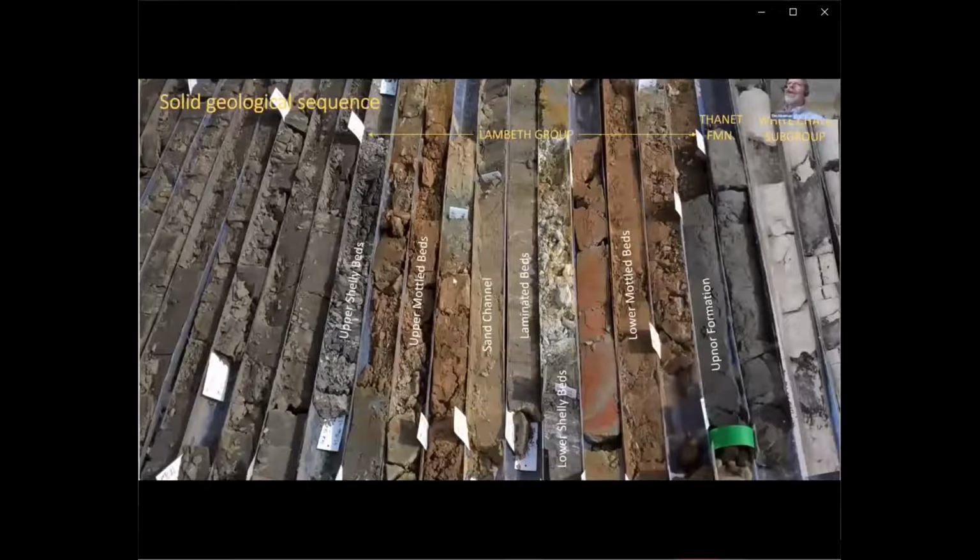I'm going to jump this sand channel here and just say that the upper mottled beds and the upper Shelley beds reflect a repetition of the conditions: a sea level fall to produce the upper mottled beds, and then the return of brackish lagoonal conditions for the upper Shelley beds.